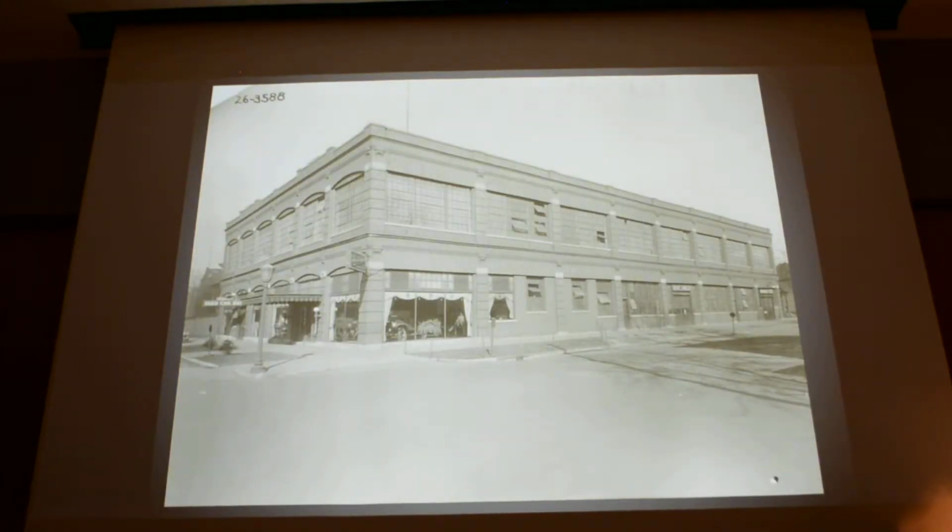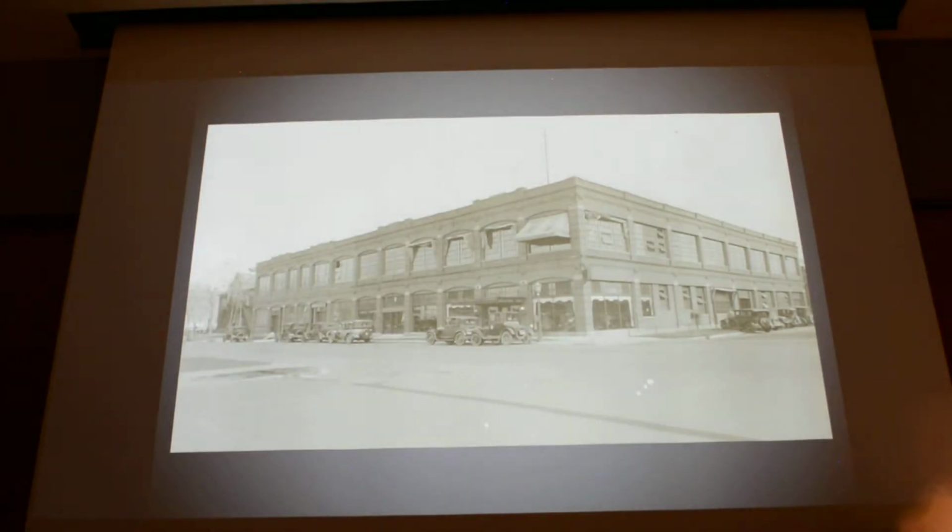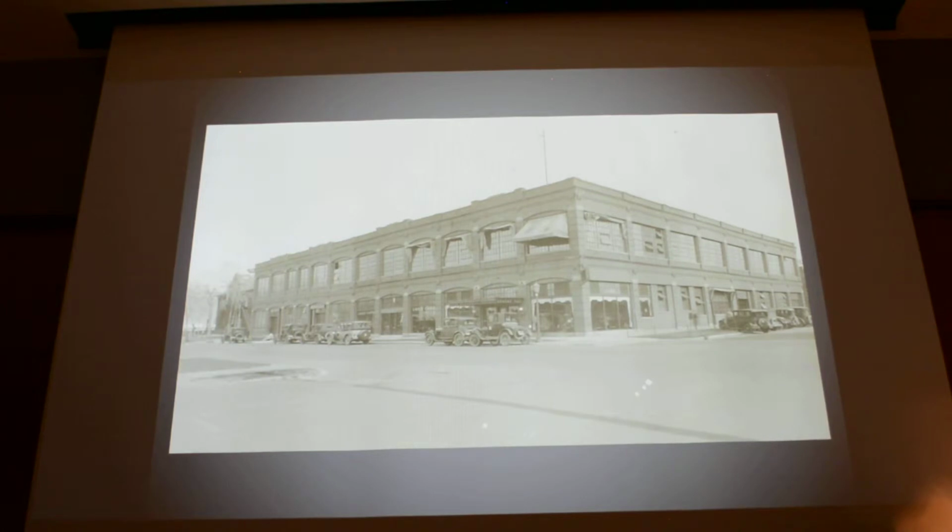But the building was increased by an extra floor in 1926, and then it was expanded, almost doubled in size to the north just a couple of years later. Now, our shorthand around the museum is the Sherman Chouse, or I'm sorry, the Freeman Spicer building, but really it was originally the Sherman Chouse dealership, when the Sherman Chouse people bought it from Studebaker, when Studebaker got out of the retail business.